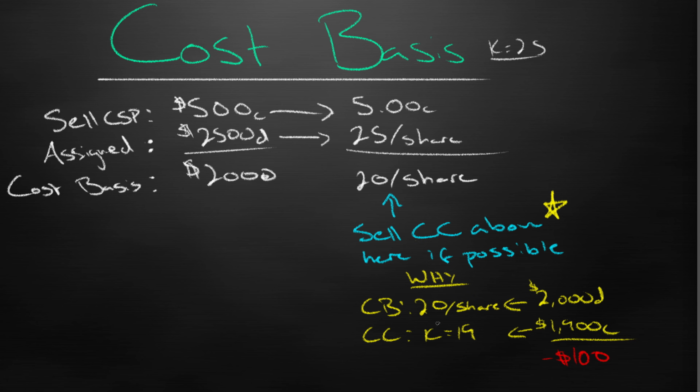We don't want to sell a covered call below our cost basis. We want to sell it above our cost basis. Whenever we sell a covered call above our cost basis and we get assigned, we are guaranteed to have a profit. Where you sell a cash secured put relative to your cost basis doesn't matter. The credits from a cash secured put are going to reduce your cost basis when you get assigned later. But you can sell cash secured puts wherever, although like I mentioned before, you probably want to sell with a roughly 70% chance of staying out of the money.